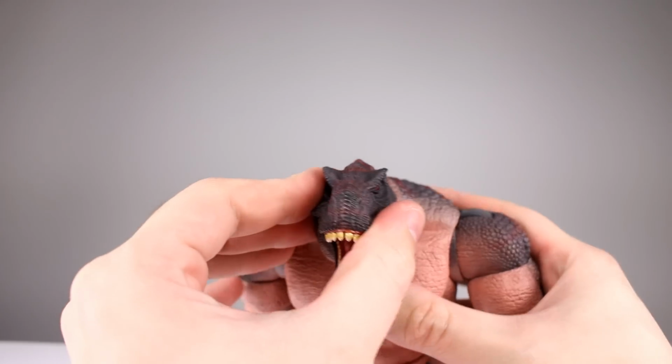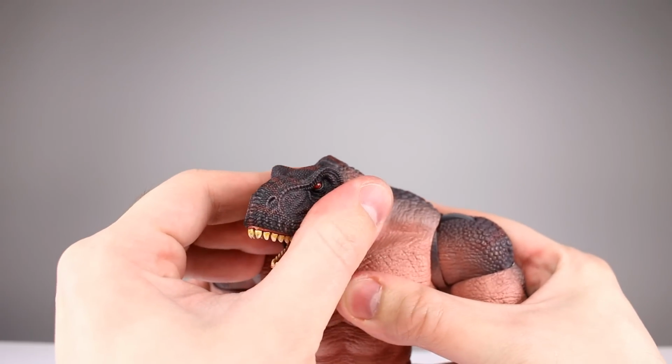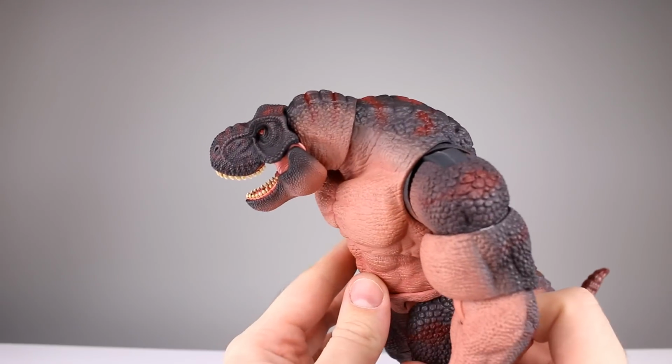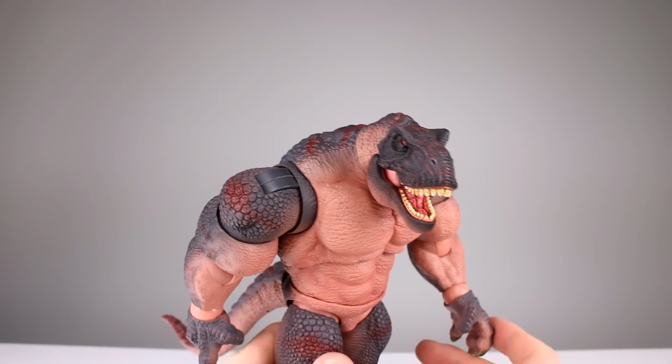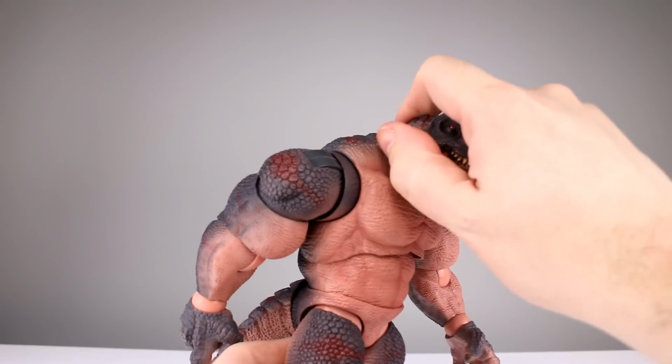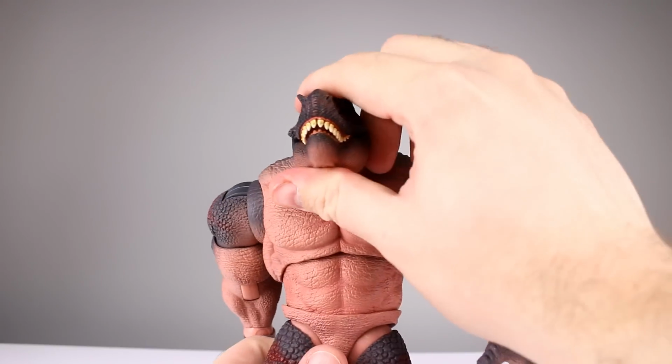Leaning side to side. I think that's about the max, which is gonna be enough. It's not like it's severely limited, but it is pretty limited considering, given the design of the neck, I would have guessed for more range. So that's a bit of a bummer.